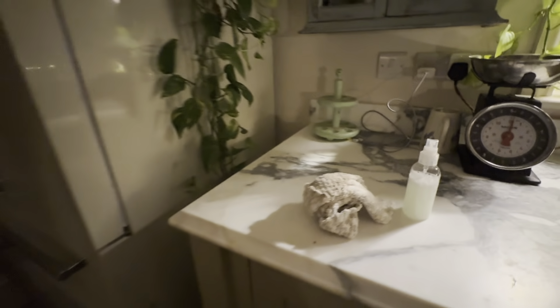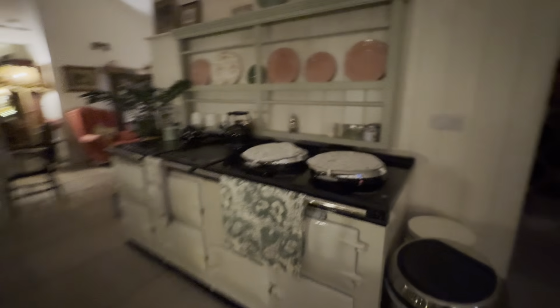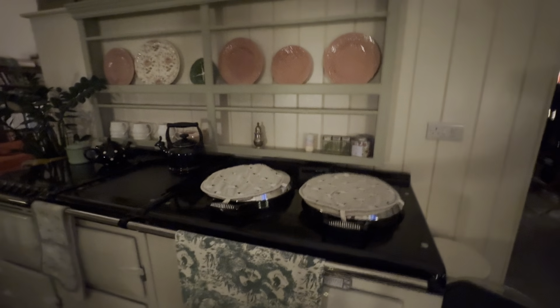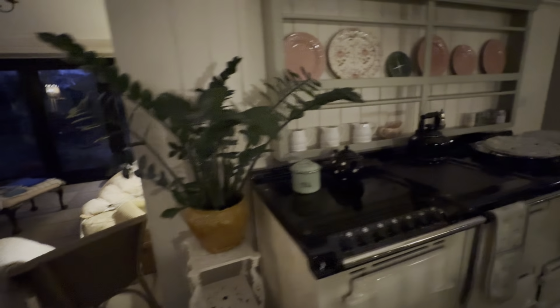I would highly recommend having a go at making your own cleaning products, because I really enjoyed it. Anyway, let's get on with the tour. I cleaned the Aga yesterday with my new cleaning product. And it was lovely because the Aga's on, so the smell from the essential oils just filled the whole room. And it doesn't seem to have done any harm, thank goodness.